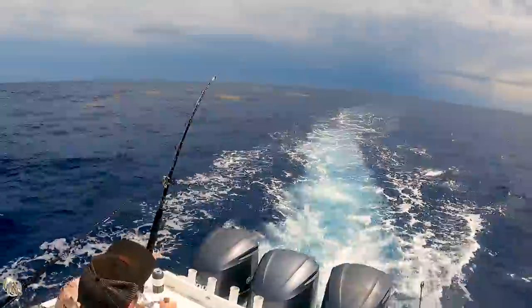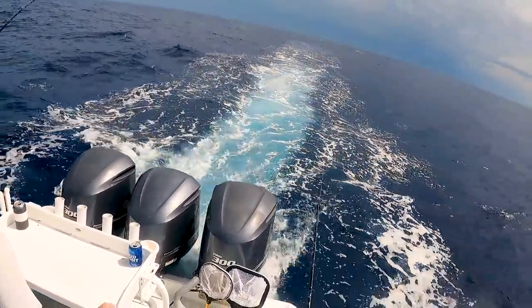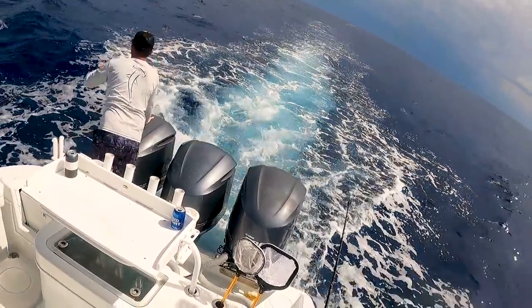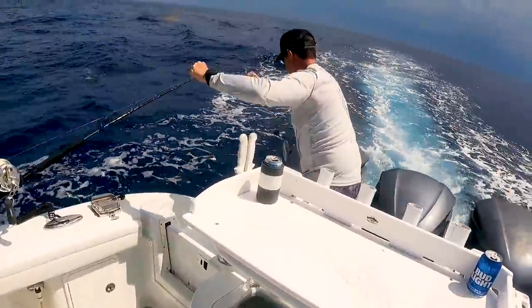Casey's guessing. Oh yeah, that's what we were looking for. Nice old cuda. Do we need a cuda for anything?